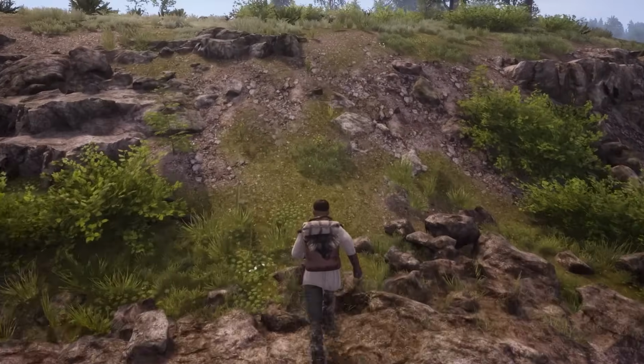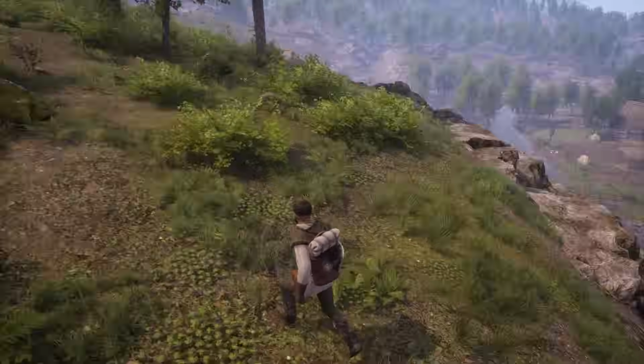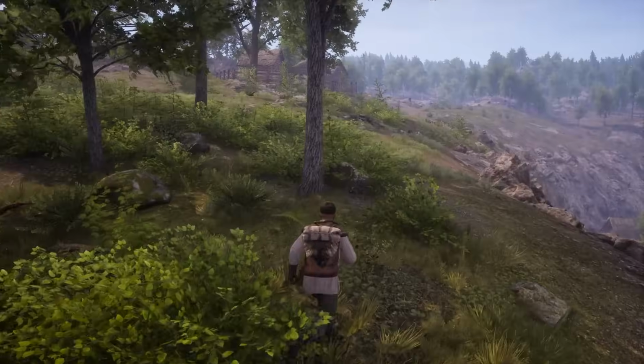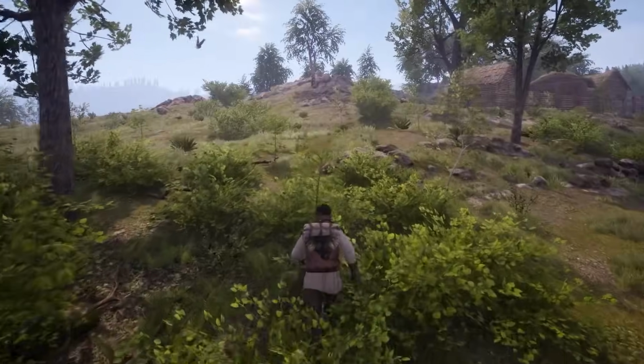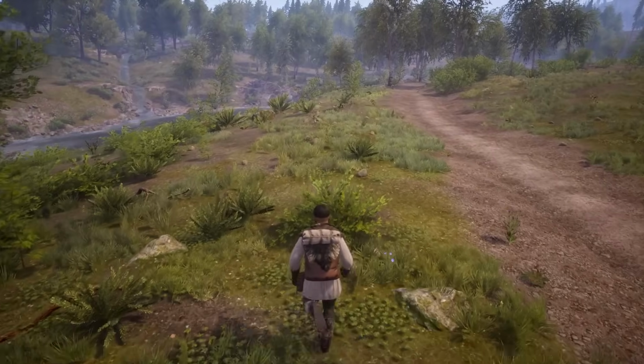Now, I think what I want to do actually is check over this side of the waterfall too, because I was just looking around and thought, this looks quite flat. We've still got the waterfall there, as you can see. And we have got decent views here. Oh, it's actually really near to our hunting area too. So we could kind of be up here with these guys. And we've got the road here.